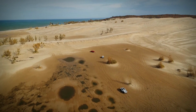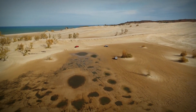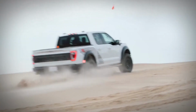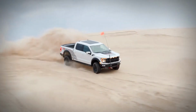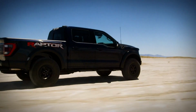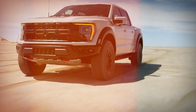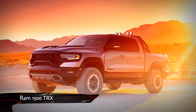In fact, just about everything has been strengthened, lightened, reinforced or retuned to make this better than the regular Raptor. With an extra 250 horsepower versus the standard car, all the performance figures are predictably impressive, but it's the 0 to 60 figure that really stands out. This enormous hunk of Detroit steel hits the mark in under 4 seconds, beating the truck's only real rival, the formidable Ram 1500 TRX.